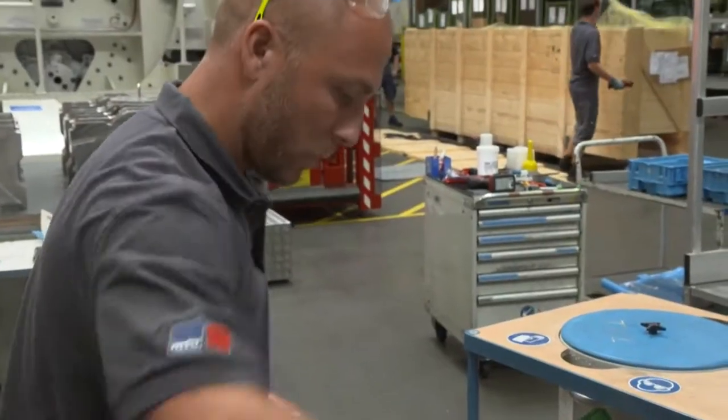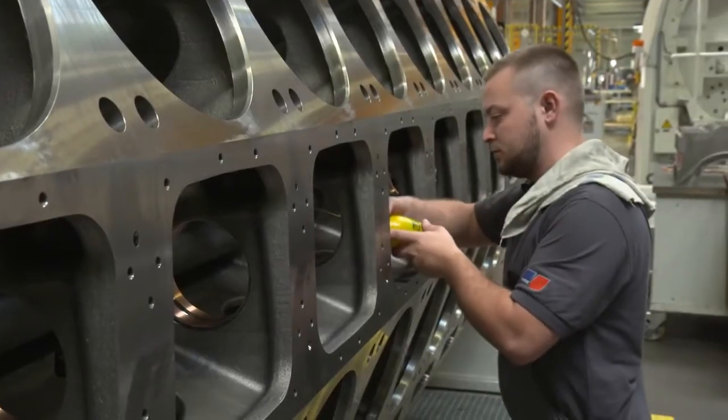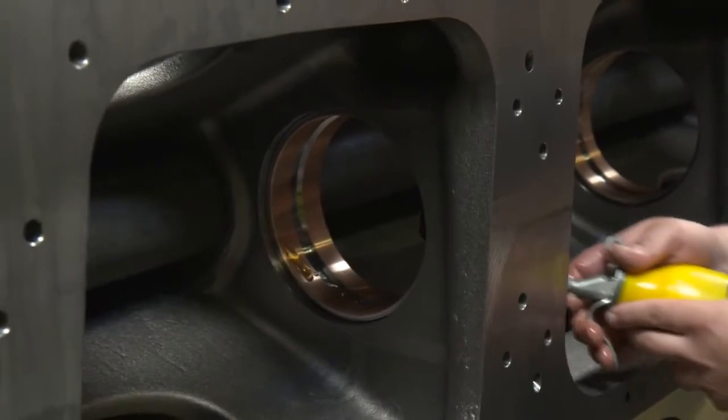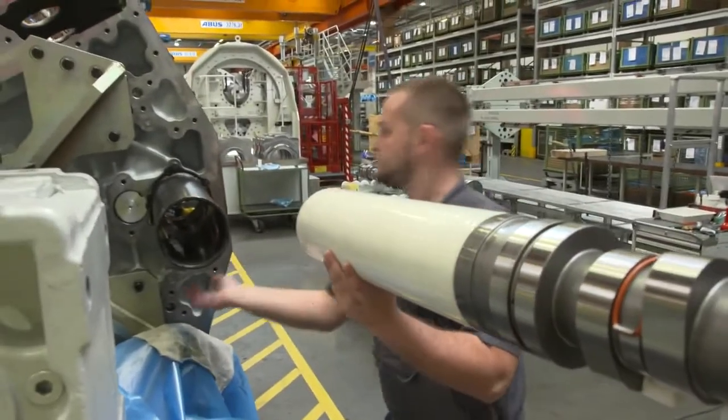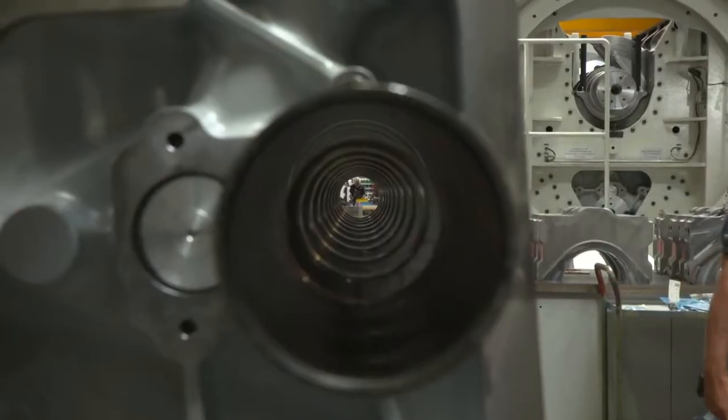Guide connections have to be greased and running surfaces oiled. The men then push the camshaft into the 6 meter long channel, section by section, making sure nothing gets tilted.